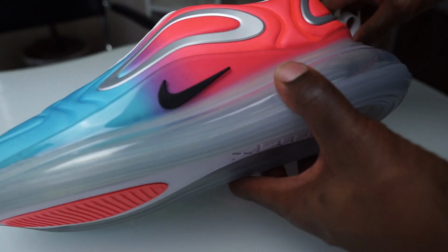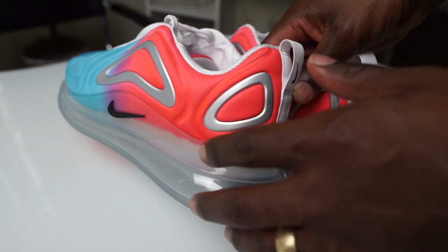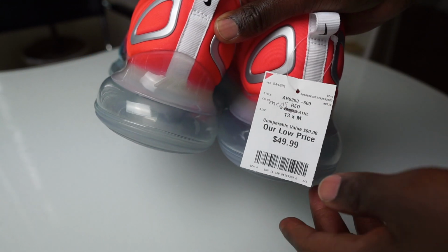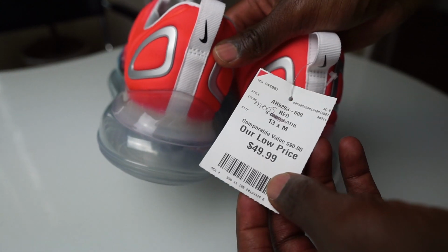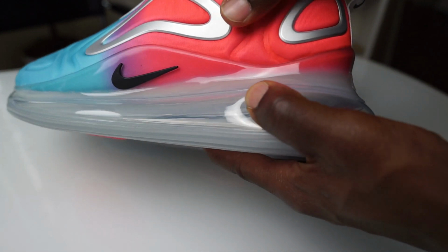Alright y'all, so as you guys can see, I picked up a pair of Air Max 720s, and I don't even know the colorway on these. I thought they were really dope and I even considered keeping these for myself because they fit me really well. But I picked these up from Burlington for 50 bucks. Thankfully I left the tag on here still, but definitely something super disappointing.